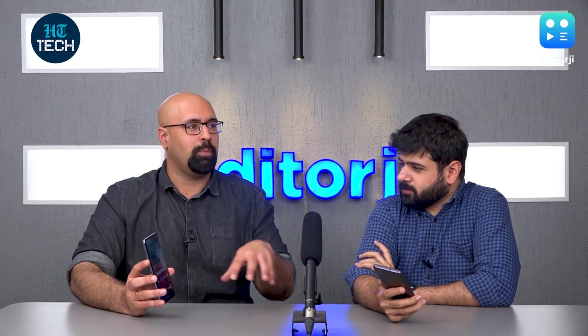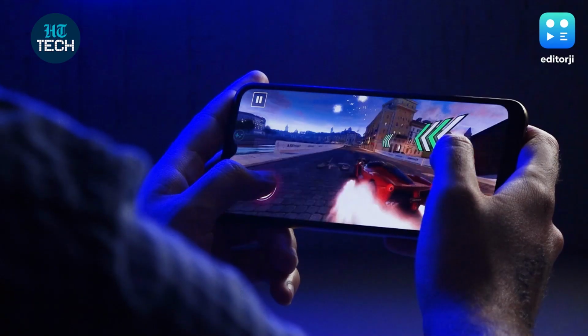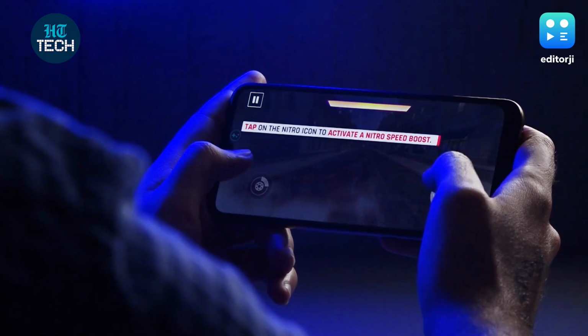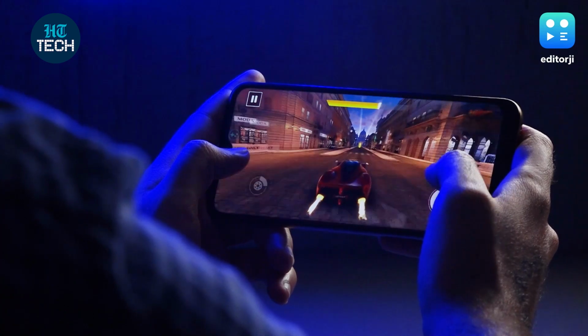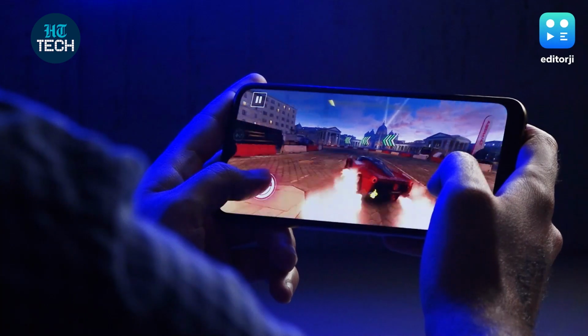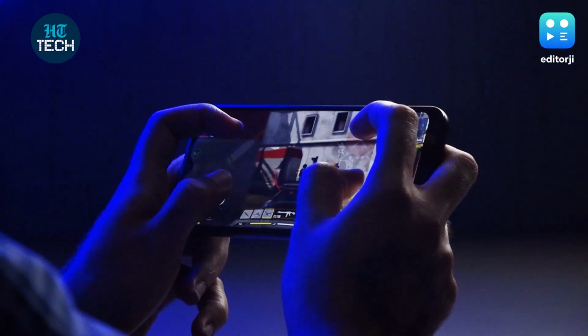It depends on what sort of games you're playing, because both these phones do come with the Adreno 610 GPU, so they can handle high intensive gaming, but as long as the graphics are set somewhere between the low to medium settings. If you go a little bit higher than that, you will notice some issues. So yeah, both of them do come equipped with the same 4GB RAM.